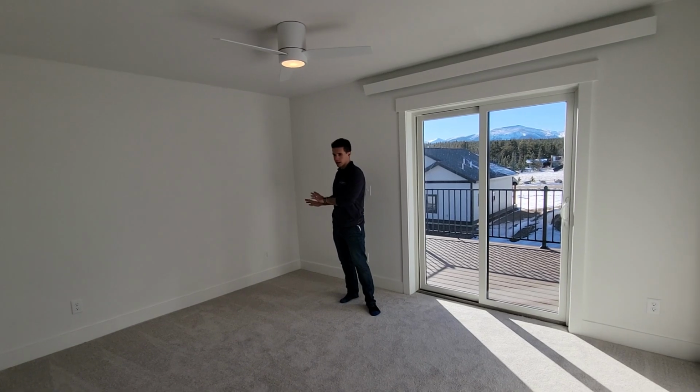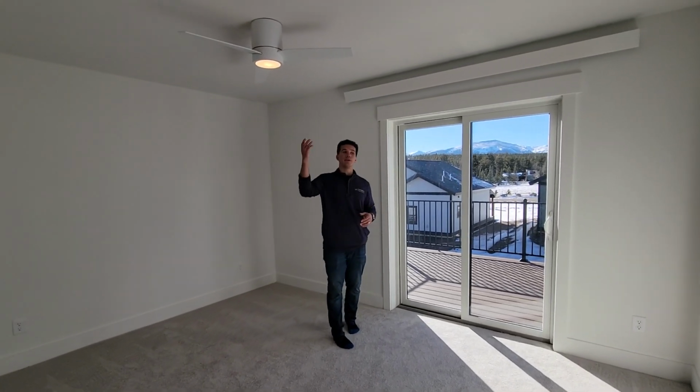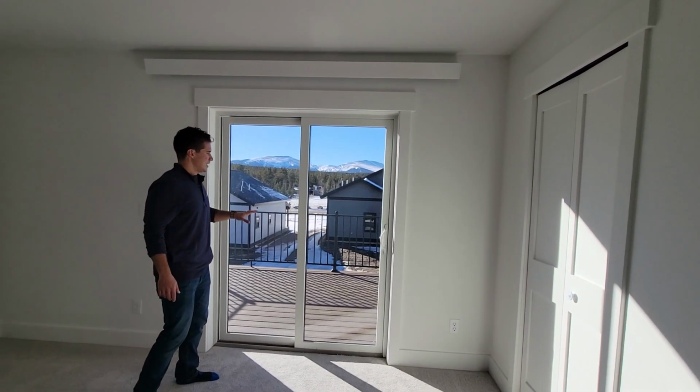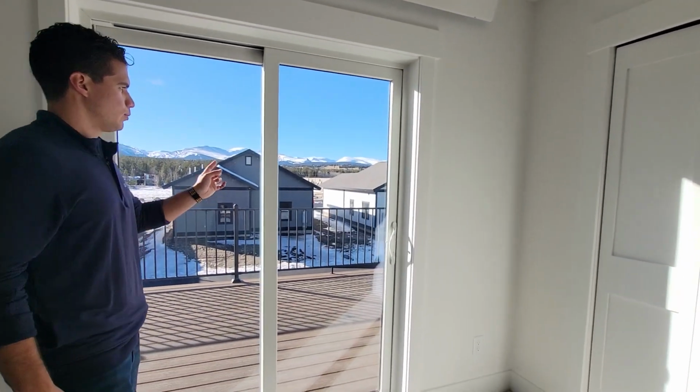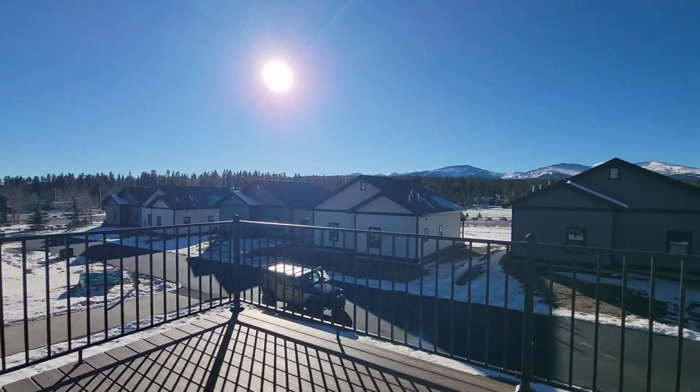You've got outlets on either side to plug everything in that you need. We've got ceiling fans, we've got another closet. And this one actually has a deck, which is an interesting choice. Not sure why they wouldn't do a deck on the other side, but either way, this is nice.